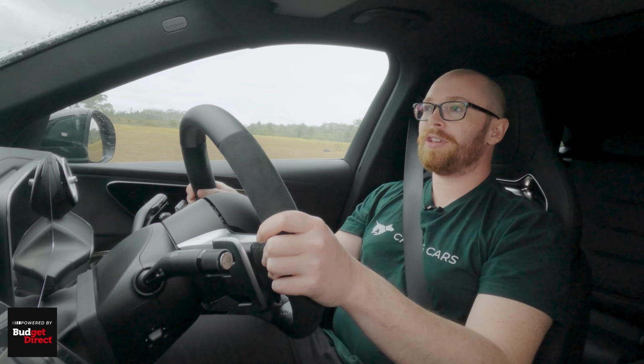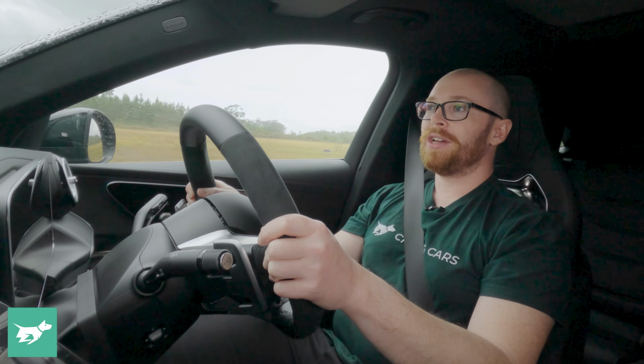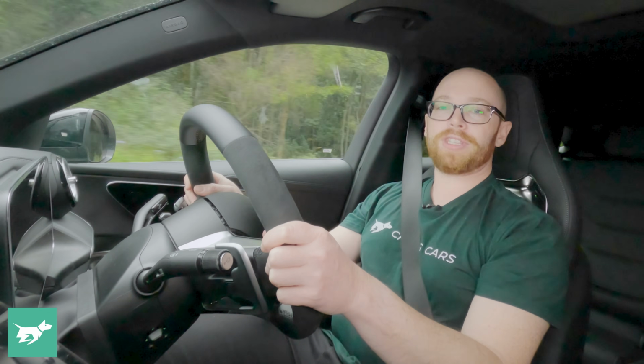Moving around in traffic, there's plenty of grunt, making for effortless progress, as you would hope for something with 500 kilowatts. But conspicuous in its absence is the lack of a V8 burble. That's something that I loved about the old GLC 63. Instead, you get lovely quiet hybrid motoring from the electric motor and of course that 4-cylinder.